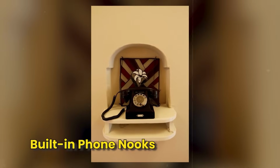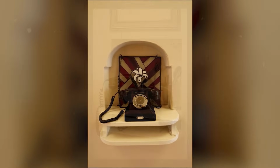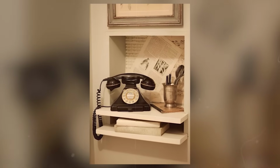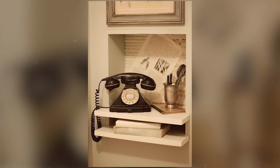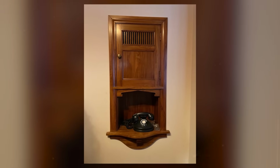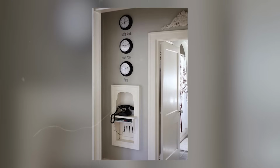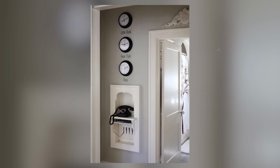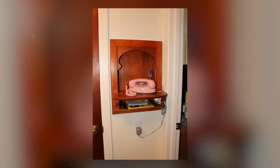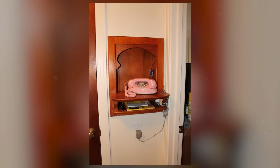Built-in phone nooks. Before smartphones and wireless communication, landline telephones were a household necessity. But early home phones weren't the compact, cordless devices we think of today. Instead, they were bulky, often with separate earpieces and rotary dials, requiring a designated space in the home. That's why many older houses featured built-in phone nooks, small recessed shelves or alcoves designed specifically to hold the family telephone.